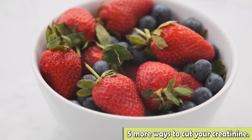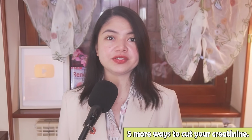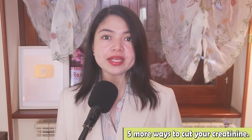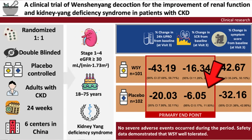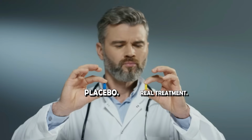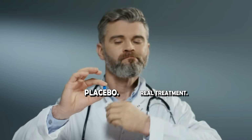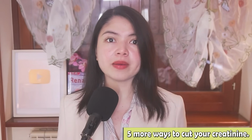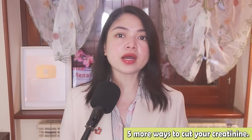And guys, here's one more thing I wanted to show you about the study we are examining today. If we take a look at the infographic the researchers published, we may notice that the placebo group also had a huge improvement in their creatinine and proteinuria levels. Proteinuria lowered by more than 20%, creatinine lowered by more than 6%. That's a big deal, especially considering these patients weren't taking the real herbal formula. And we are talking about more than 100 CKD patients just in the placebo group that improved without taking the remedy. So it's not likely this is just an approximation error.